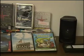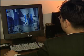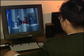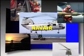NASA's just one of many users of DTI's technologies. The gaming industry has widely adopted them. And by adding second-party software, movies and games can be displayed in virtual 3D, created by the software and a DTI flat panel. Just as important is NAVAIR.